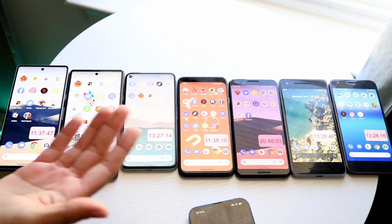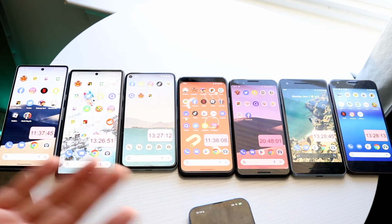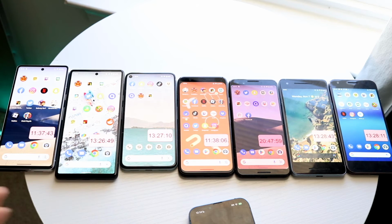I'm pretty sure the Pixel 1 is about to die, and we'll see how long the other ones last. I think the other ones are going to die fairly sooner than the Pixel 7 as well. So we'll check back in about another hour and see where we're at.